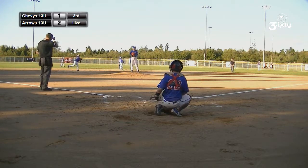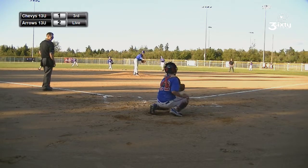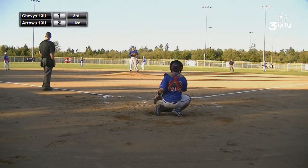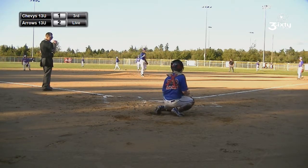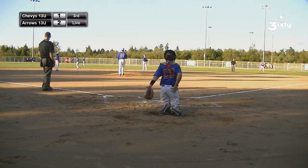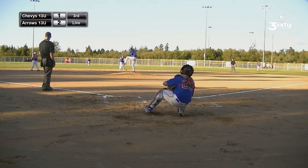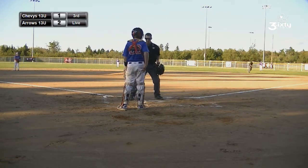We may, but then at the same time, if teams are off having a meal together or whatever and they don't get back here, we may end up sticking with that 8 o'clock start time regardless. We'll have to wait and see how that plays out. Particularly, depending on how quickly this game ends, if the Chevys and the Arrows want to go and have a meal or something of the like prior to the home run derby.